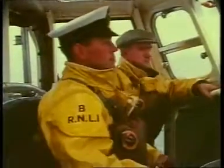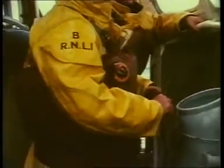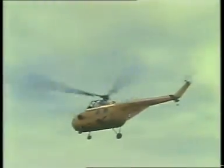The coxswain selects a course to keep the lifeboat as steady as possible and to avoid rough water and to minimize pitching and rolling. The helicopter may have to wait for 10 to 15 minutes, for the injured man must be carefully handled on a moving boat, and the cabin roof gives little room for movement.